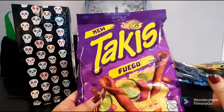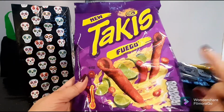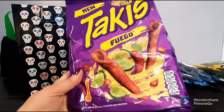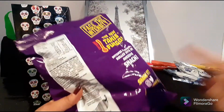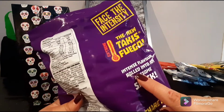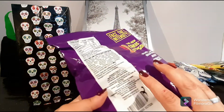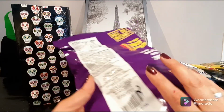But these are called new Takis. They're Fuego, if I've said that right. I don't know if I have. But they're chili and lime, artificially flavoured fried corn rice. This bag, normally it's 180 grams, by the way, guys. And it does say the heat is extreme. Oh dear, that might not go well for me. But I'm going to try them anyway in my haul and try. Face the intensity. I like that.